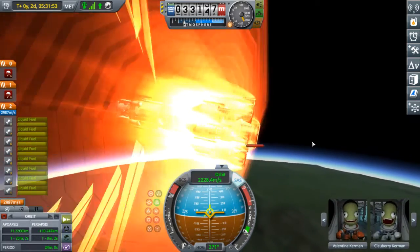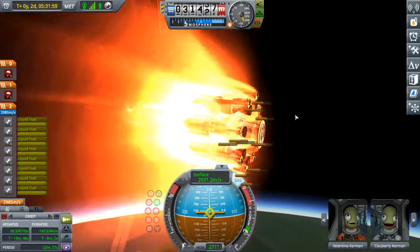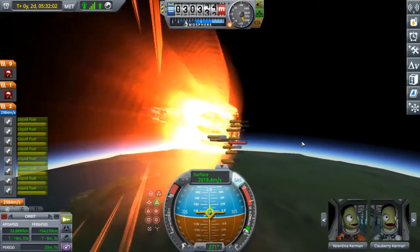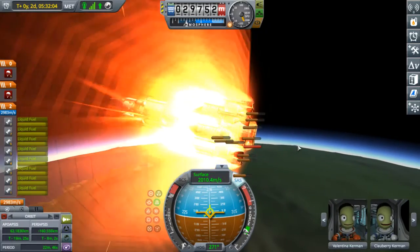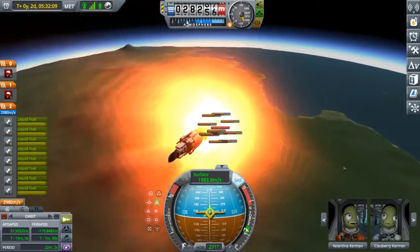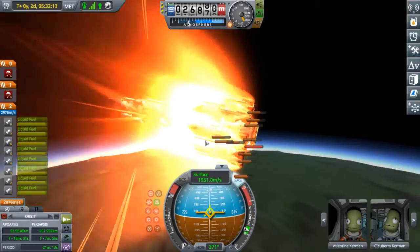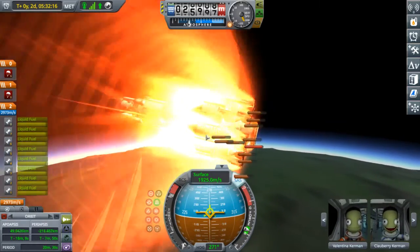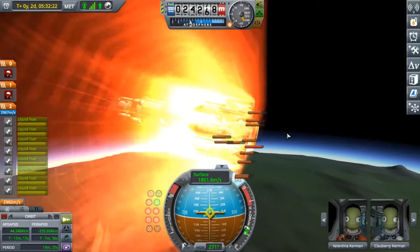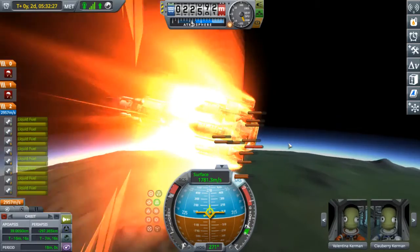Come on. Docking port's about to blow. Oh, we got problems. We got heating. Docking port's about to go. Come on, come on. Make it through. I can't even fire off the drogues yet. There's nothing I can do. Come on. Get through. Get through.